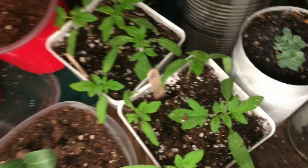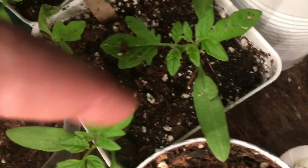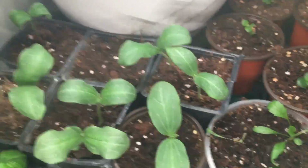Like in these tomatoes I have, these are cherry tomatoes. Some aren't for me, but this is the seedling leaf, and these are the true leaves. So there's 2 of both right now. So yeah, that's the loofah update. We have 10.